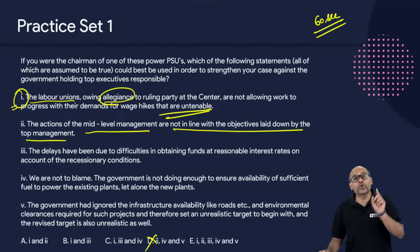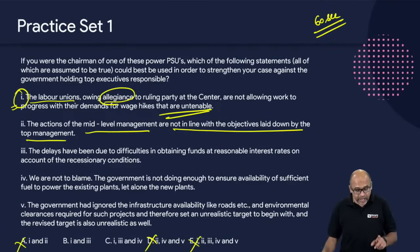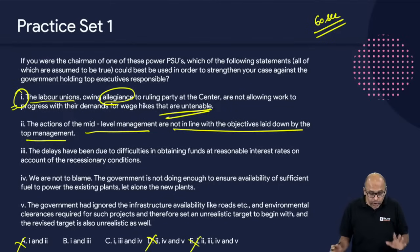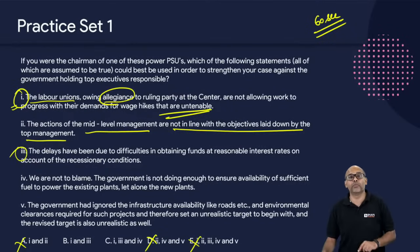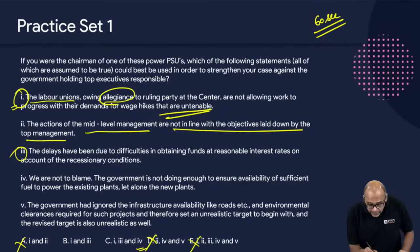So wherever 2 comes, that is wrong. So that eliminates A, that eliminates E. Now we have B and C. So don't bother about 3. There's no point wasting time about 3 because 3 is there in both. So look at the only thing which is 4. Should 4 be there or not? Let's look at 4. We are not to blame.